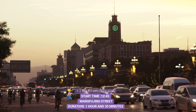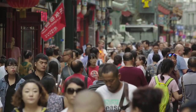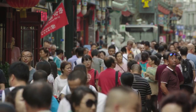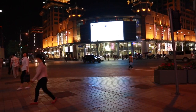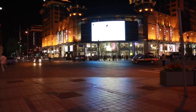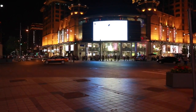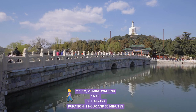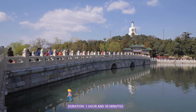Wangfujing Street, duration 1 hour and 30 minutes. Wangfujing is a shopping street in Beijing, China, located in Dongcheng District. The majority of the main area is pedestrianized. In the Qing dynasty, 10 aristocratic estates and princess residences were built here. Many exotic foods are served on Wangfujing Snack Street.